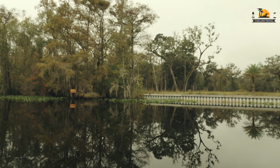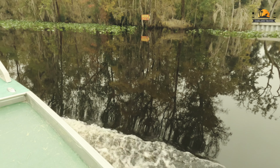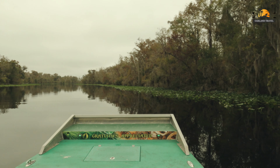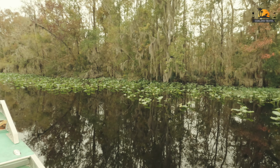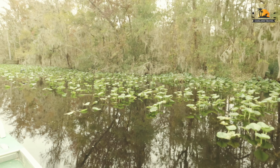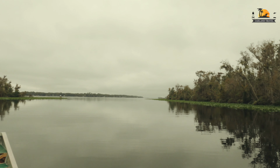We had just pulled away from the dock, and we're still in a no-wake zone at this point, so we're not going very fast. This is a relatively small boat, maybe about half a dozen of us plus the captain. There's a big old V8 engine on the back, and you'll see in a minute when we kick up, we start to go pretty quick.